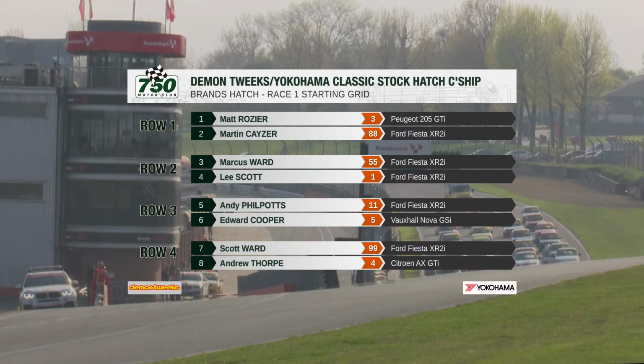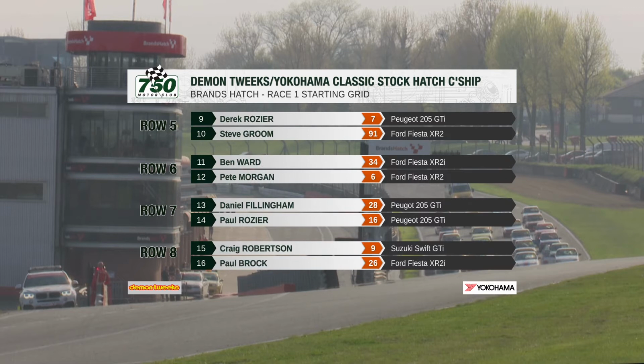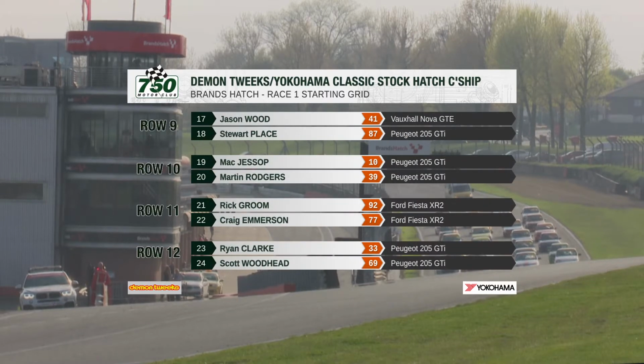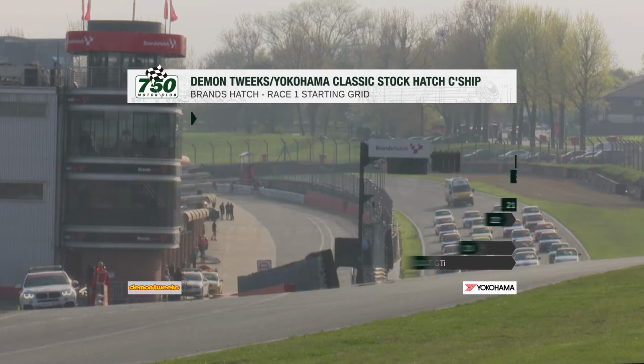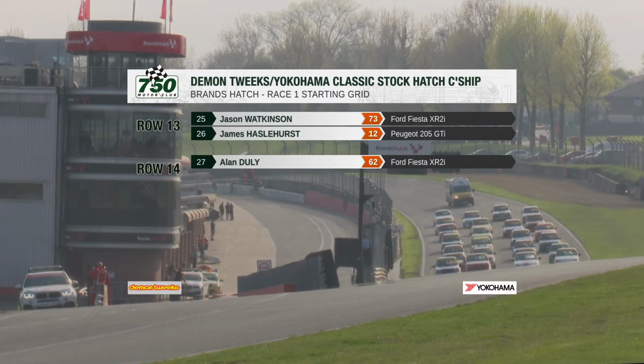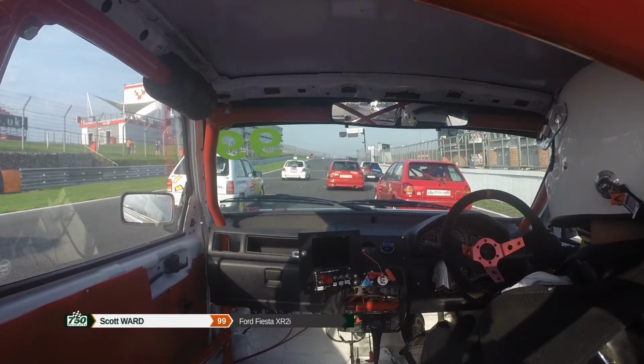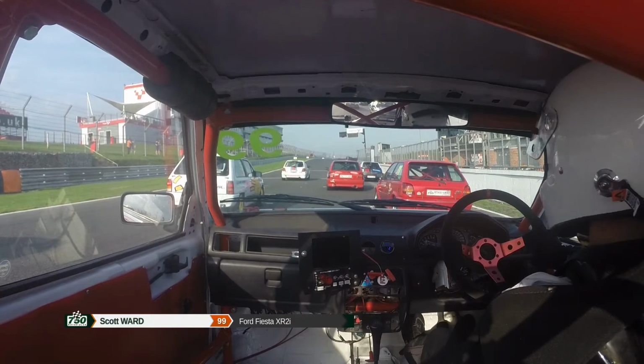He starts with Martin Kaiser on row 1, ahead of Marcus Ward and Lee Scott, then Andy Philpotts and Edward Cooper, ahead of Scott Ward and Andrew Thorpe. Derek Rosier and Steve Groom round out the top 10 of this 27-car field, and every retro hot hatch you can think of is on the grid, from Fiesta XR2Is, Peugeots, we've got Citroens, we've got the lot out there on the track. We've even got the Vauxhall Nova there of Ed Cooper in front of us.